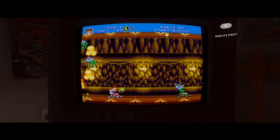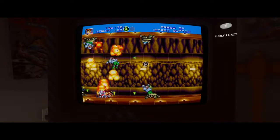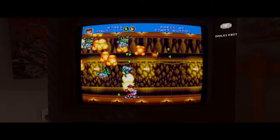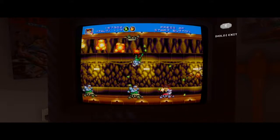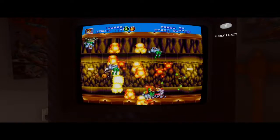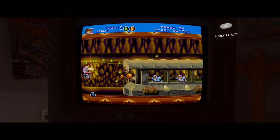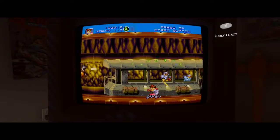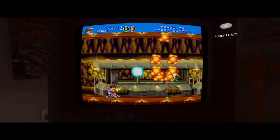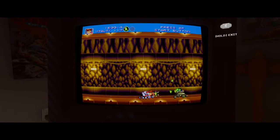Gunstar Heroes, not one of my favorite games. I mean, technically brilliant, but just not one that I gravitated to. I had a friend who got it shortly after it was launched, and then I rented it at least once, maybe twice, and that was the last time I played it, so I'm not really that great. But yeah, you can see that little geometry of the screen.